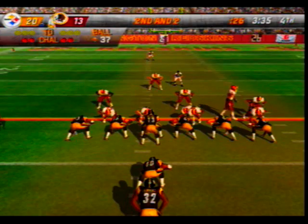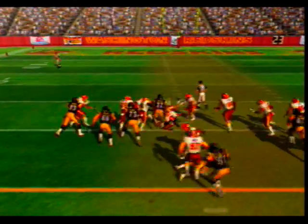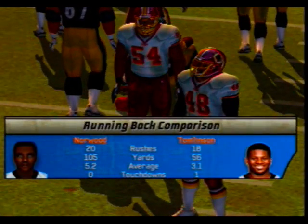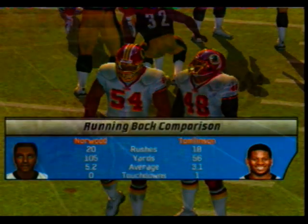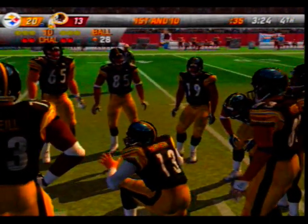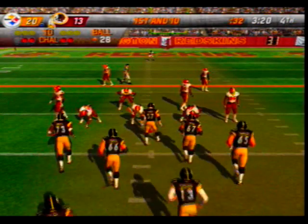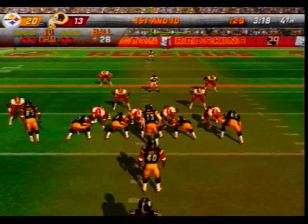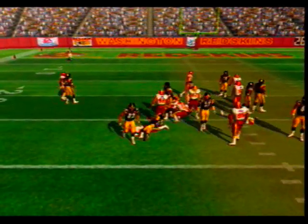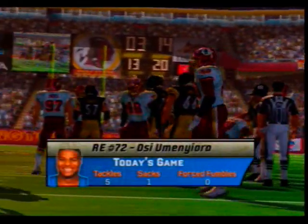Number 32 lines up behind his fullback in the I. Hand off to the tailback. Haley comes up to make the play at the 28. Number 32 has picked up now over 100 yards on the ground. First and 10. Ball on the 28-yard line. Los Angeles lines up in a 4-3. Receives the handoff and a pickup of about 2.